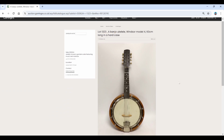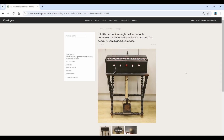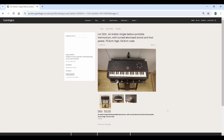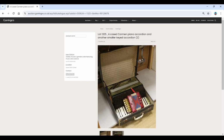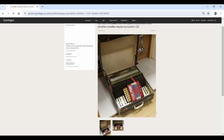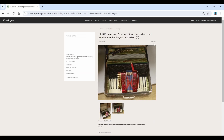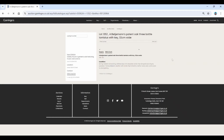A banjo ukulele, Windsor model there, 80 to 120. An Indian single bellows portable harmonium. Okay, it's actually quite an interesting looking one. 60 to 80, that's pretty cool. It's quite a nice looking one there, so that's interesting. And a cased Carmen piano accordion and another small keyed accordion there. Pretty much every musical instrument auction has to have some kind of accordion, I think. 70 to 90 on that. I think that is it for musical instruments.